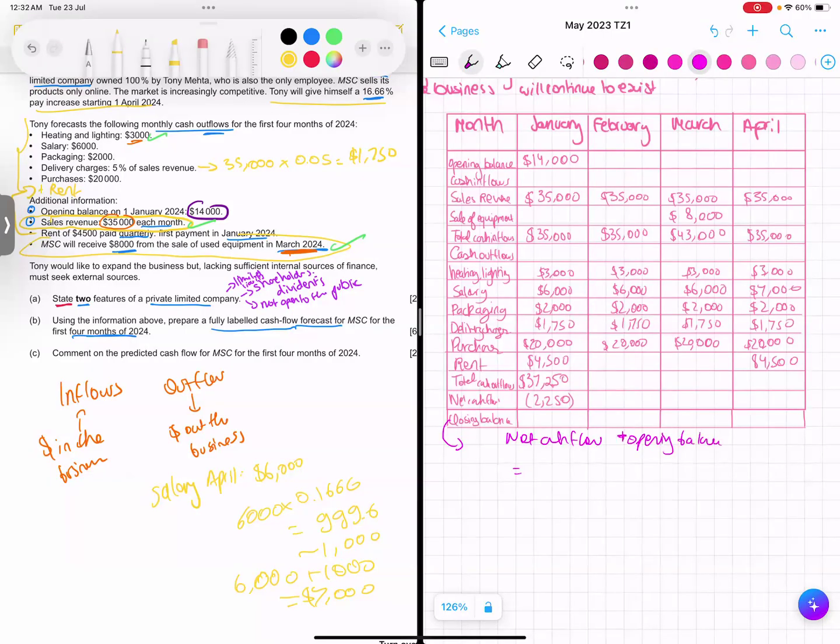Or sorry, plus. So net cash flow plus opening balance, so you get minus 2,250 plus 14,000. So here you get 11,750. That's it. Okay, so I'm going to do it in our original color. 11,750.